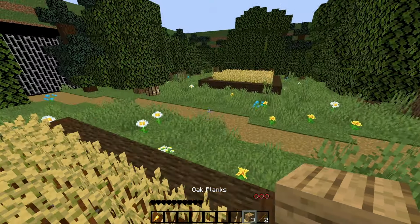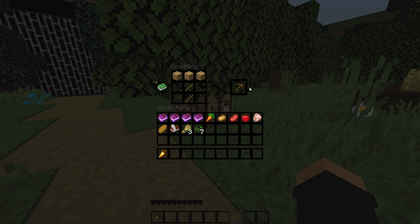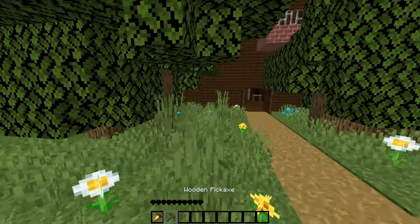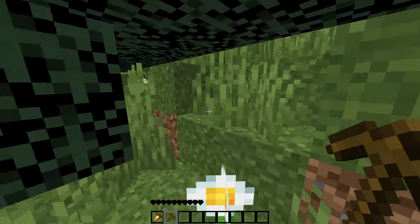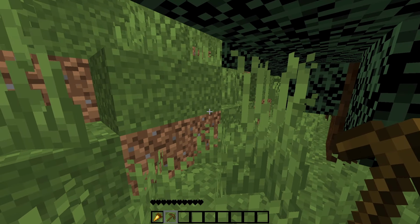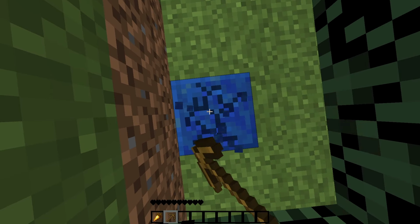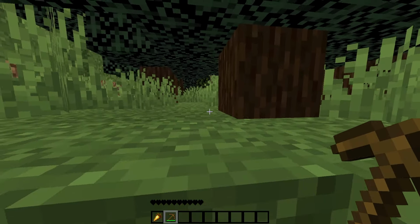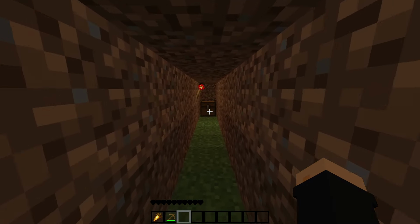So I think it wants me to craft a wooden pickaxe. And since I don't feel like breaking a map today, I'm going to do as it tells me to do. Can break lapis lazuli block. Aha! I don't know why I didn't just... Whatever. I can break it now. Oh! I kind of wish I got more scared by that. We'll just spend a couple of hours breaking this. Oh! We're here. Uh-oh. This doesn't look good.